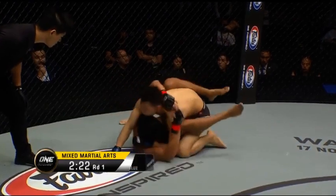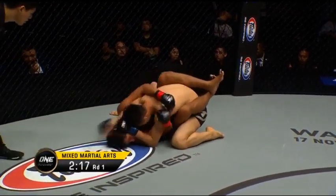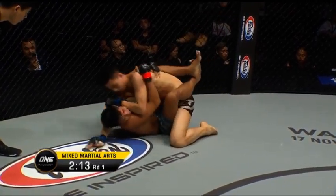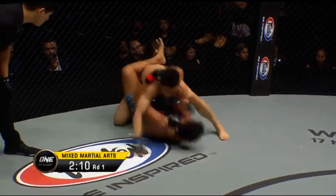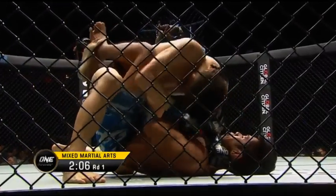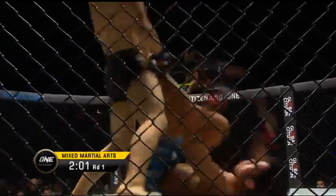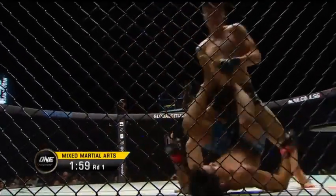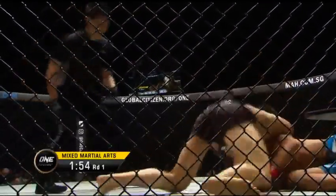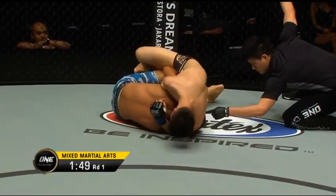Some ground and pound now from Xie Bin of China. Samsudin's got to trade a little bit of space. Right now he's just trying to hold on to Xie Bin and maybe looking for a stand-up, because when he separates, Xie Bin immediately starts to drop a little bit of ground and pound on him, soften him up. What an explosion of Chinese athletes we've seen in ONE Championship in 2018. None more so than Zhang Weili, who declared the age of China upon us when she won the strawweight championship. And look at Xie Bin now, hoping for the submission.